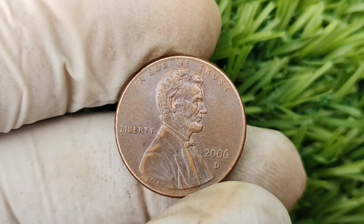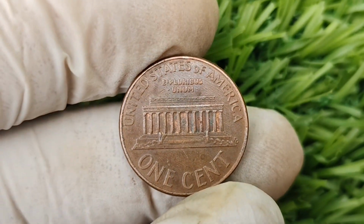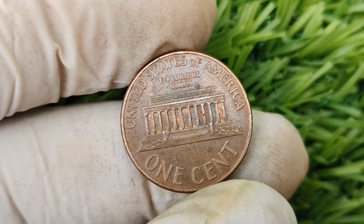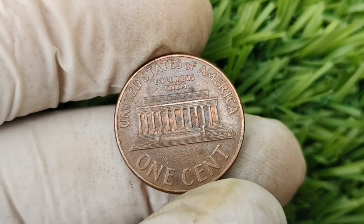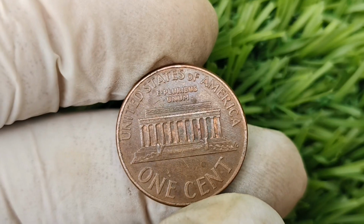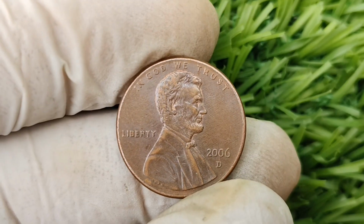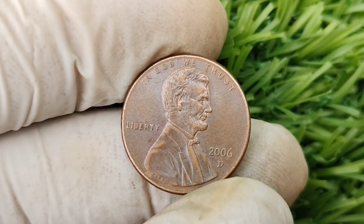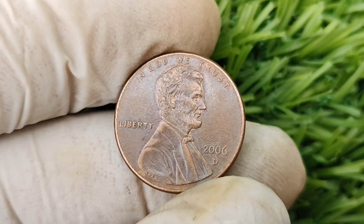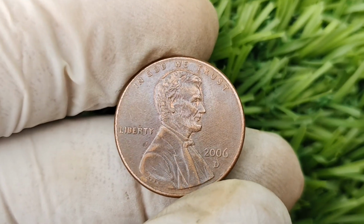Yep. Today we're talking about a 2006 mint mark Lincoln penny, not some ancient coin from the 1800s, not one you need Indiana Jones to find. I'm talking about a regular old penny you might have used to buy gum as a kid, and get this, one rare version of it is worth $1.4 million. That's not a typo. $1.4 million. So buckle up, because we're diving into how one of the most ordinary looking coins in your pocket could actually be the MVP of your wallet.